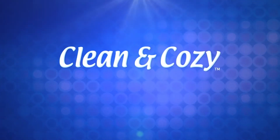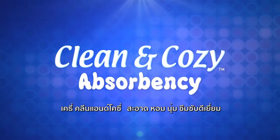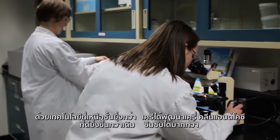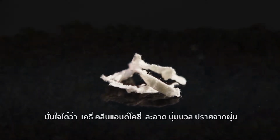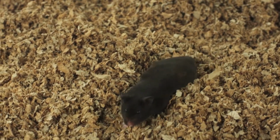Clean & Cozy bedding is different than any other paper or wood-based animal bedding. One of the major reasons why? Its absorbency. No virgin trees are cut to produce any Clean & Cozy products. Instead, Clean & Cozy bedding is made with materials from the health, hygiene, and food industries. These are clean and consistent trimmings that are simply too small to be used in other products. So we use them in Clean & Cozy bedding, and it makes all the difference in absorbency.